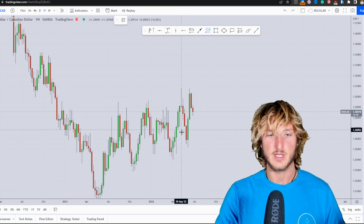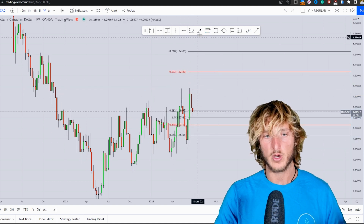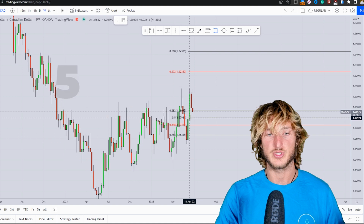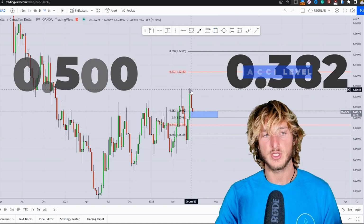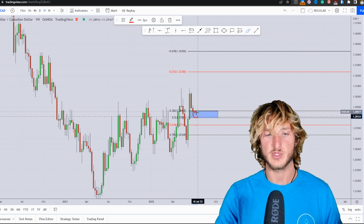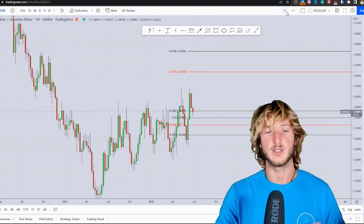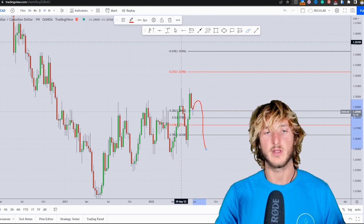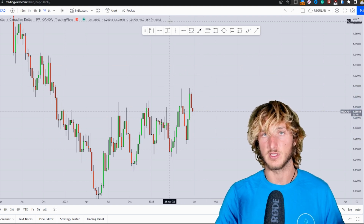We can also notice that if we take our Fibonacci from the low to the high of this impulse, we are currently sitting in the zone which is in between the 50% and 0.32 of the Fibonacci taken on this weekly impulse, from which a rejection to the upside also here definitely seems a possibility, at least in the short term, before then finding once again resistance on the monthly as we have previously seen.